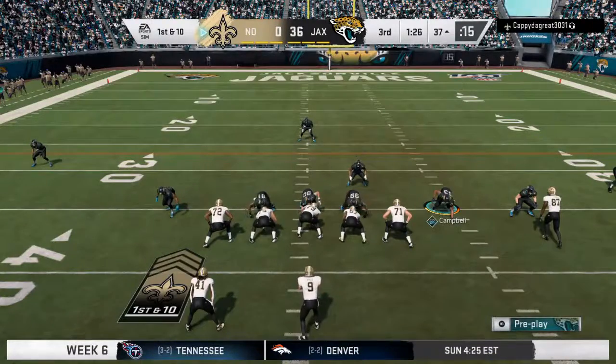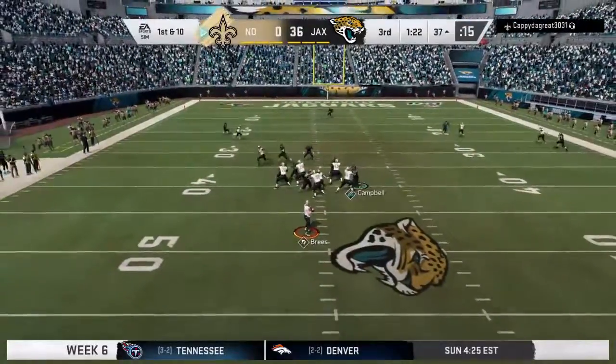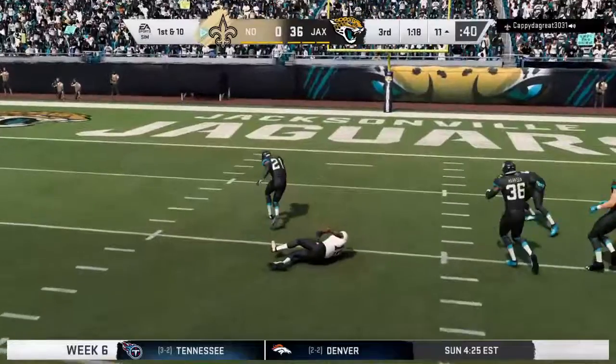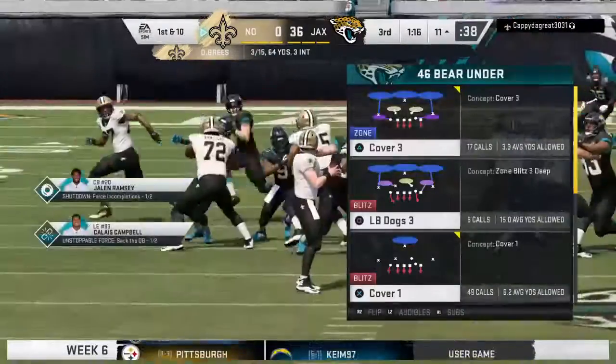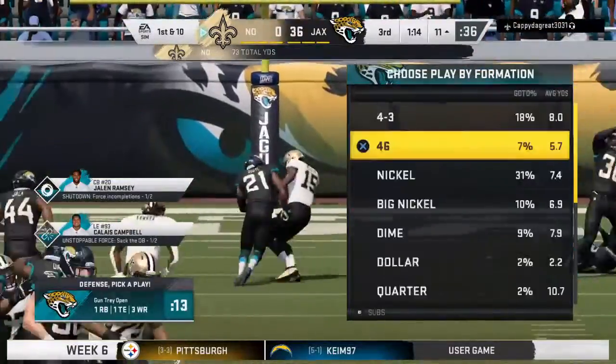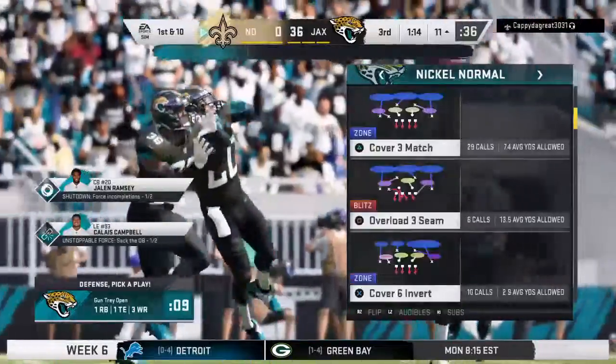So how about that for a chain mover? They're all the way down inside the 40 now for 1st and 10. In the middle of the field, he's got Nelson. And he gets this one inside the 15, just a yard or 2 shy of the 10. A good pickup there, 26 yards.